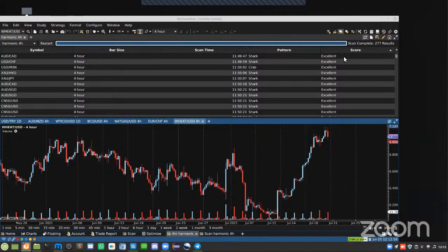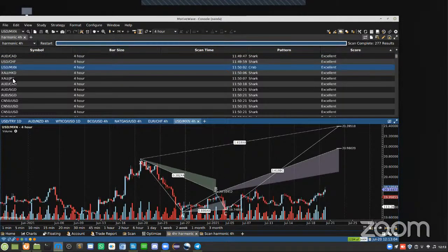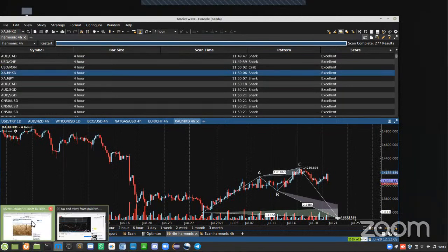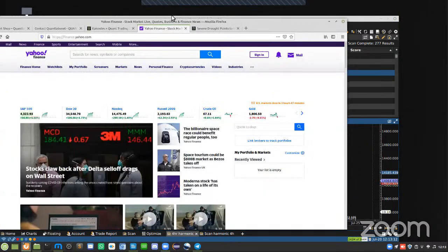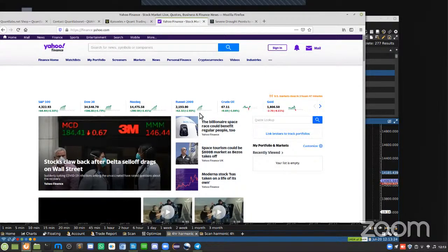All right, so continuing along with some other things that I've seen here, not much outside of in the markets here on Yahoo Finance. S&P up over 1.5, Dow's up 1.7, NASDAQ 1.4. I mean, the Russell up 2.93%. That's huge. Oil is back up.